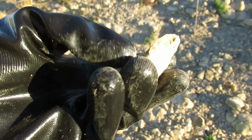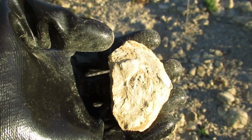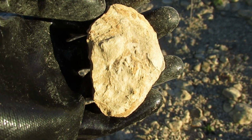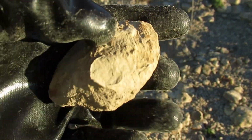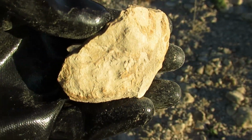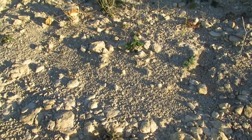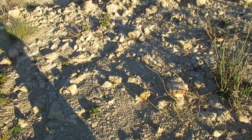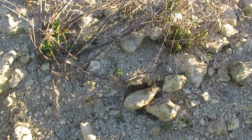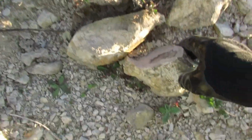Not sure again. Some sort of a bivalve, but the shell is different, so it has some traces of that reddish stuff. Some sort of an algae. Well, strange. Okay. There is something weird in here. Check this out. Another one.